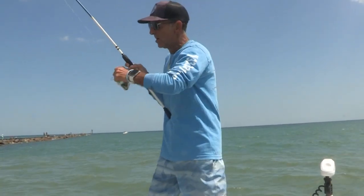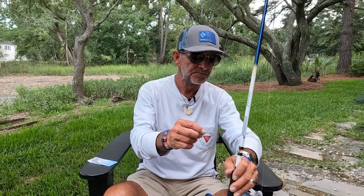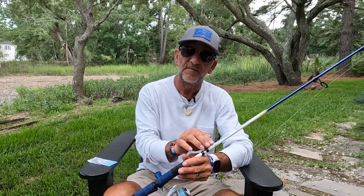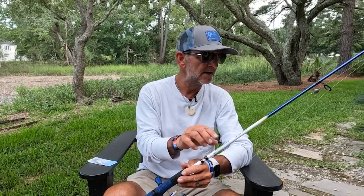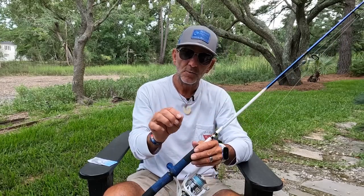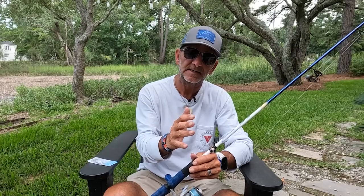Most of the time I was using the Carolina rig today. Carolina rig is a perfect rig. What I'm using is 20 pound fluorocarbon with a number 4 offset Kale hook. Also 3/4 and 1/2 ounce egg sinkers, rotating between them as that current picked up.